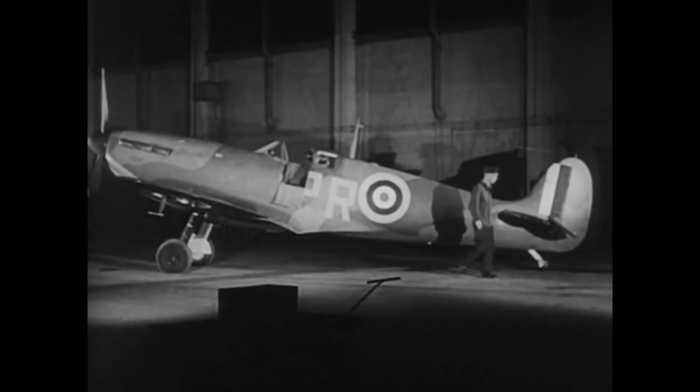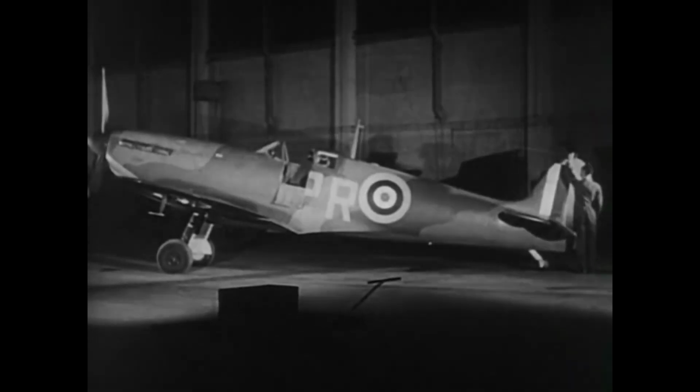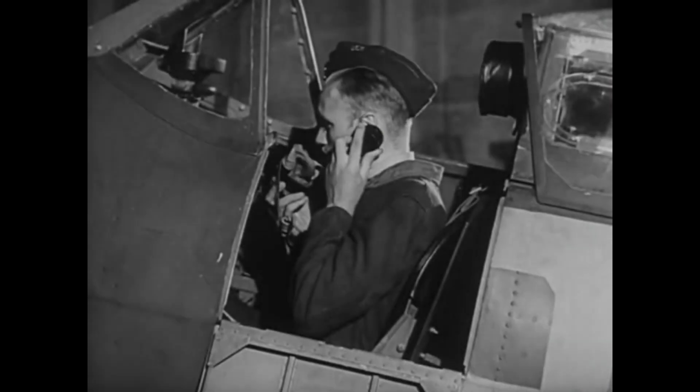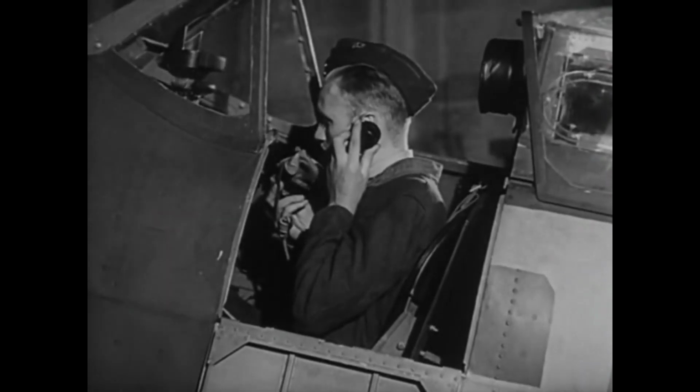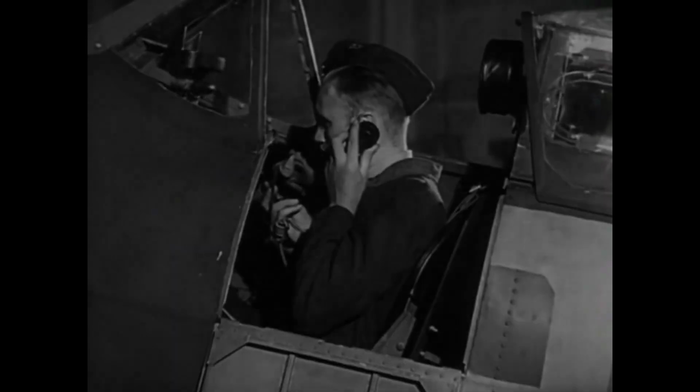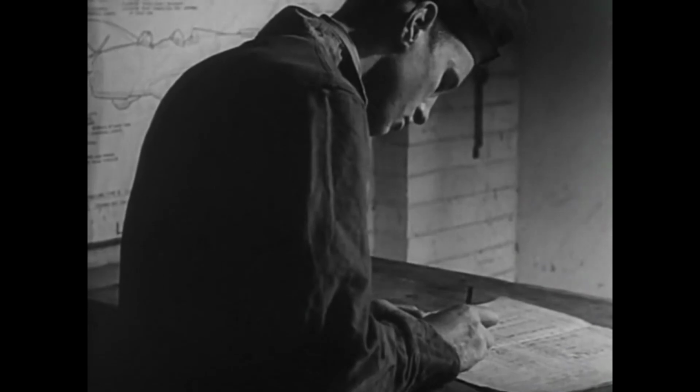And then goes to the tail unit and sees that the aerial insulator and attachments are secure. Now a practical test of the system and a two-way ground test of the RT equipment. That finishes the wireless operator's inspection, and he makes his entries in the aeroplane maintenance form and signs it.